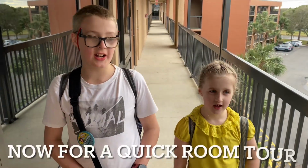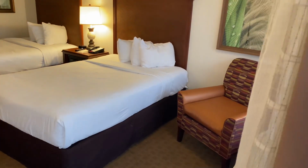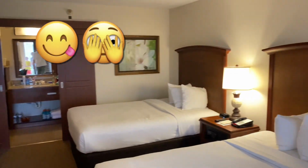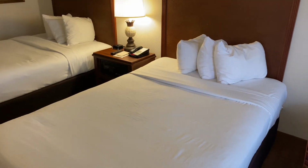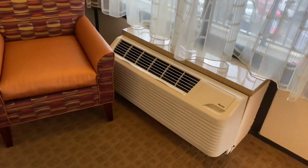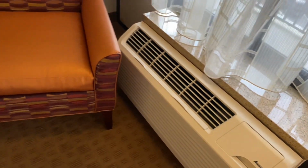This is our Hotel Rosen Inn. The room's really big, as you can see, really spacious. 2 double beds in this room. There's a few different options, I'm assuming. You get a sofa, and an absolutely massive, ginormous air conditioning unit, which works really well.